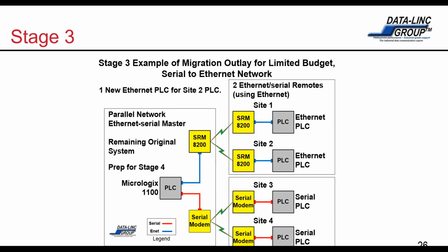So in the next stage, you have 2 sites that have been migrated to Ethernet now, Site 1 and Site 2, while Site 3 and Site 4 are still being controlled by the serial modem with the Micrologix 1100 connection here. If you look closely in this diagram, the serial networks are represented by red lines, whereas the Ethernet is being represented by blue lines. So the original system still remains on serial, whereas you have 2 sites that have migrated to Ethernet.